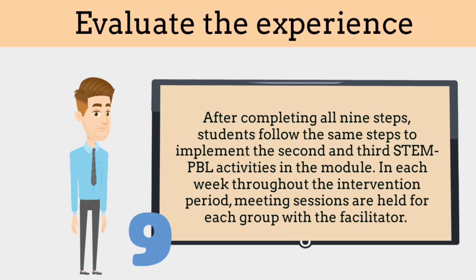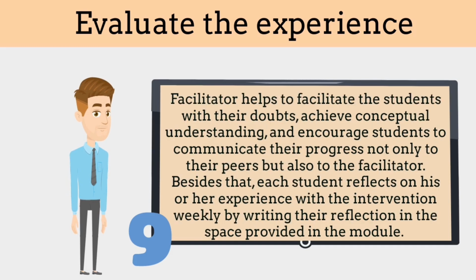After completing all 9 steps, students follow the same steps to implement the 2nd and 3rd STEM PBL activities in the module. In each week throughout the intervention period, meeting sessions are held for each group with the facilitator. The facilitator helps to facilitate the students with their doubts, achieve conceptual understanding, and encourage students to communicate their progress not only to their peers but also to the facilitator. Besides that, each student reflects on his or her experience with the intervention weekly by writing their reflection in the space provided in the module.